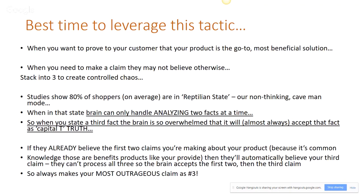So when you state that third fact, the brain is so overwhelmed that it will almost always, again, 80% of the time, accept that fact as a capital T truth. Okay, if you can add one thing to your sales copy, if you can remember one thing today, besides the hypnotic feature anchor, this is huge. If they already believe these first 2 claims you're making about the product, so you want to make sure they're believable because it's common knowledge, then that third one they will automatically believe.